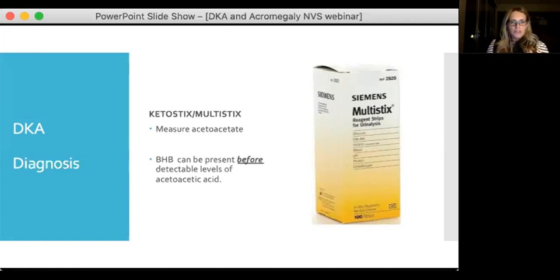And excretion of ketones really relies on having some normal renal perfusion and function. And that may not be present in a dehydrated DKA patient. So testing blood is definitely preferable to urine.